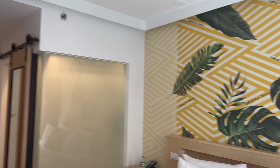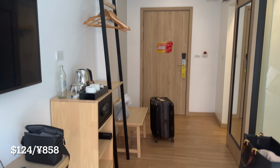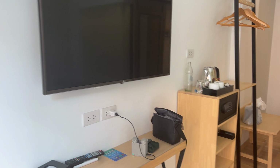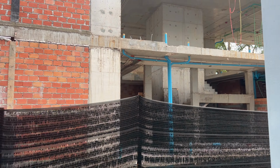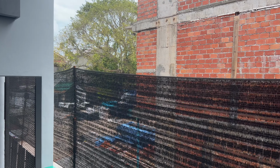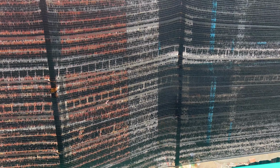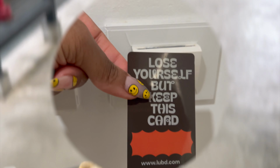The price for this experience, 858 RMB. That is 124 US dollars. Yes, I got robbed. I wasn't here long enough for the construction to bother me, but I could have stayed somewhere with an actual view for way less money than this. If you decide to stay here, stay in a dorm or at least get the room with the ocean view if you're going to pay this much.